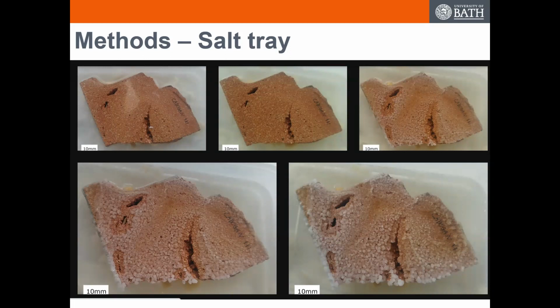This one was interesting because that crack was there from the very start. That was in the terracotta when it was fired. And if you look down at that bottom left image, there's actually not much salt appearing around that crack. We basically have an internal fireskin developing. Now, this isn't a particularly robust method for quantitative results, but it's very good for qualitative results.